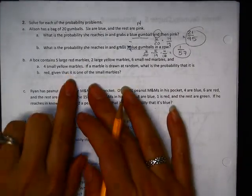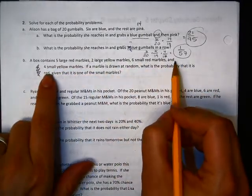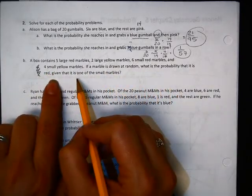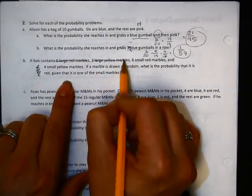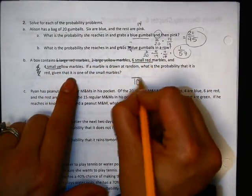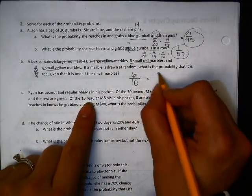So here we have a whole bunch of stuff going on. Here are all our different marbles, and what is the probability that it is red given that it's small? So we know it's small, so I don't even care about those. I reached in and I know I grabbed one of these 10 marbles. I just want to know what's the probability of it being red. So it's going to be 6 out of 10, which does reduce to 3 out of 5.